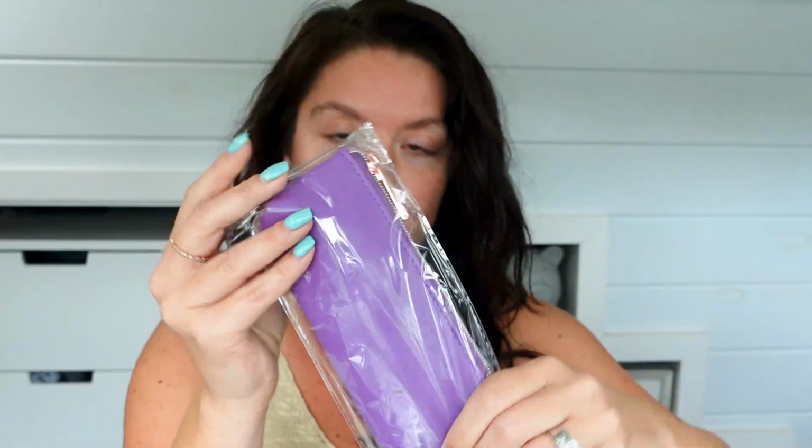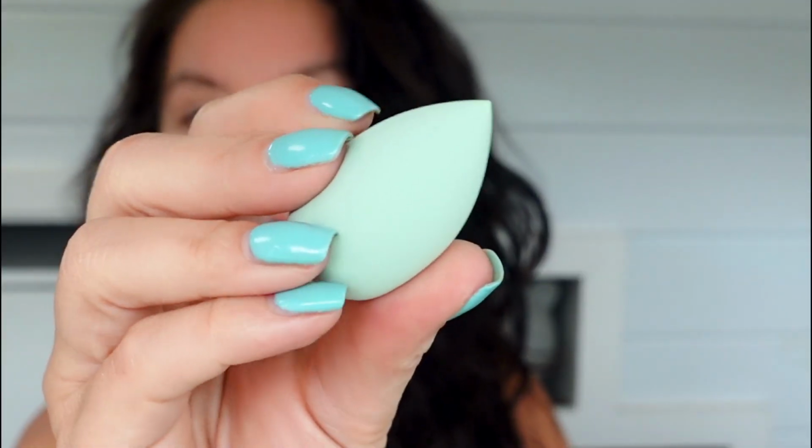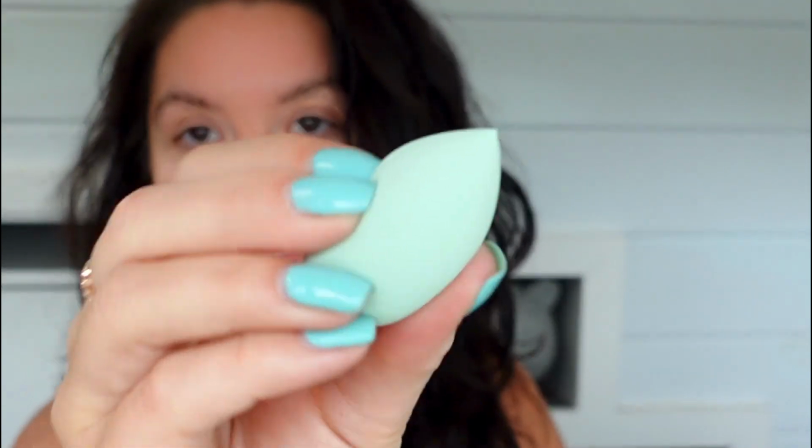Ooh, I love Luxe. This is the Luxe Florals brush set. Let me in here. Oh, how cute is this? Oh, we even get a little sponge. Oh my gosh, it matches my summer nails. Yes. Oh my gosh, these are awesome.